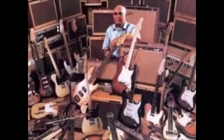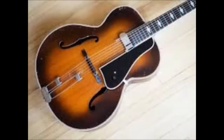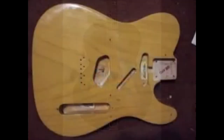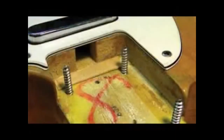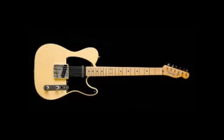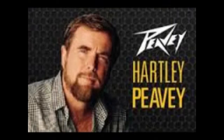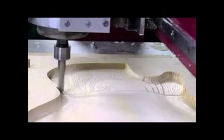Mr. Fender led the way, says Hartley, with evident respect for the man. Before Fender, all guitars were built using violin construction techniques. Fender made the Model T of electric guitars using a slab of wood, bolt-on neck, and assembly line construction. But Hartley's contempt for Fender Company's lack of consistency and quality, especially from the CBS years on, is strong. Leo Fender once said that computers cannot build guitars, but Hartley Peavey knew that computer-controlled machinery could produce precision parts for final assembly and setup by skilled craftsmen, thus eliminating the slop.